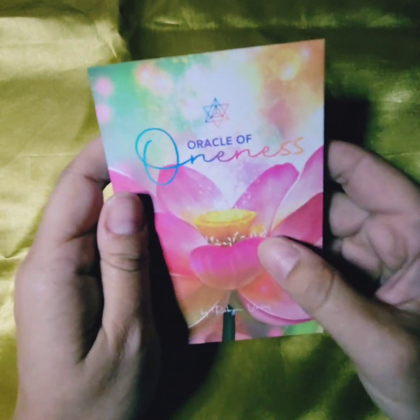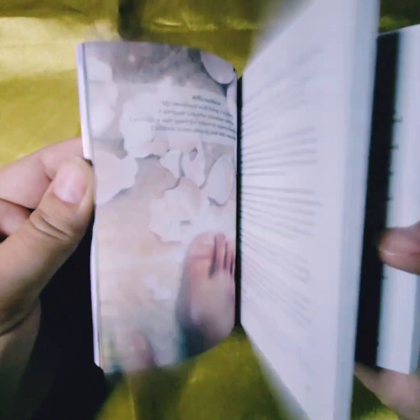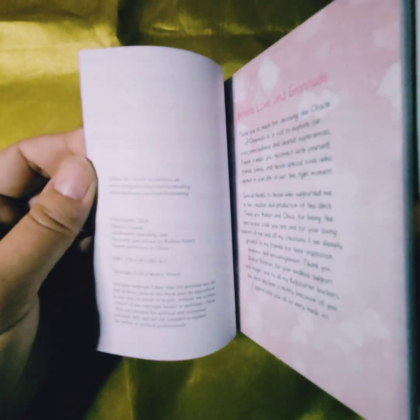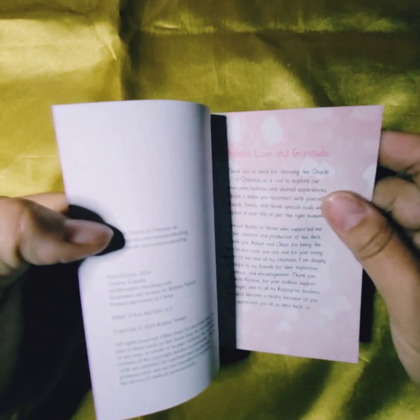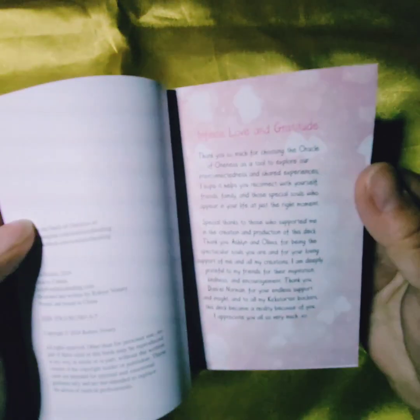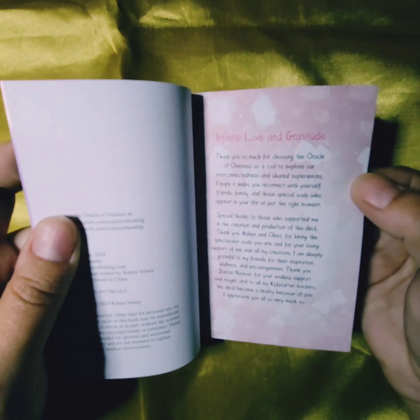And I believe that is a lotus, which is great. Ooh, even the book is fully colored. Again, I know I probably read that, but I've been waiting for this deck for so long that I think I'm overly obsessed with the fact that it's in my hands now.